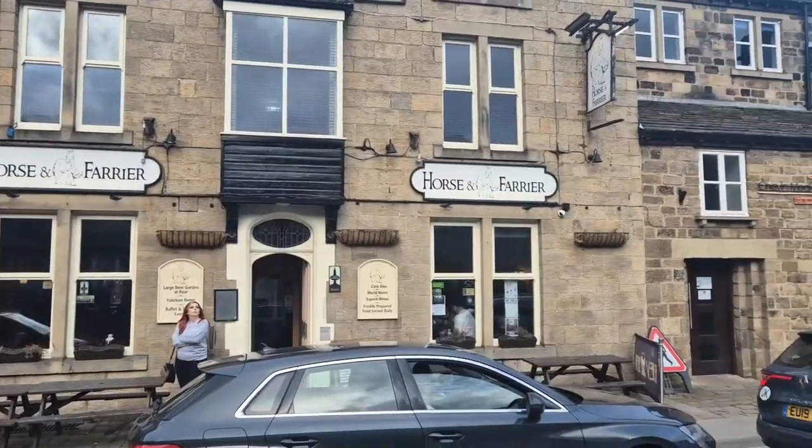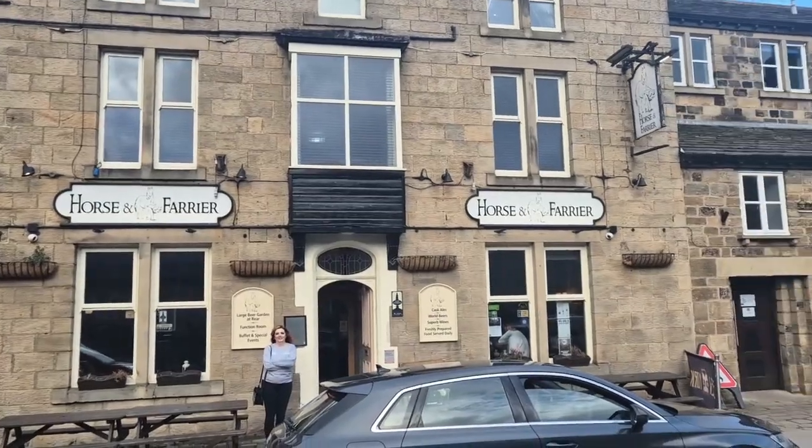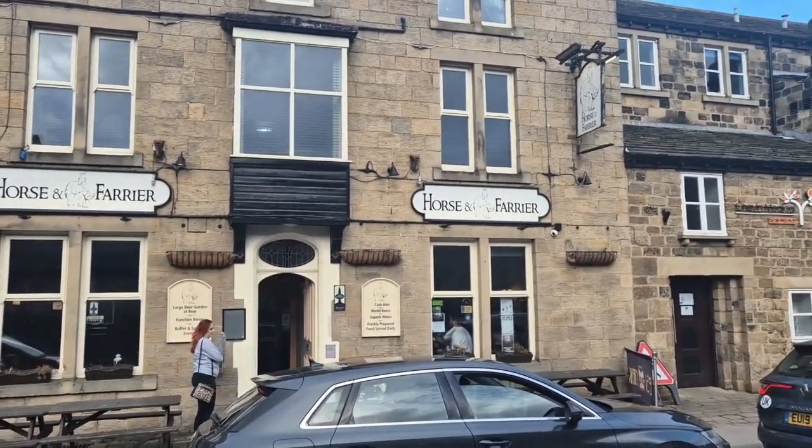So our longest walk so far today took us all of about 4 minutes to get to this, the Horse and Farrier. So this is a Brew York pub. The wind has picked up, the temperature's dropped. It's almost like we're in for a storm now, having been quite nice earlier.